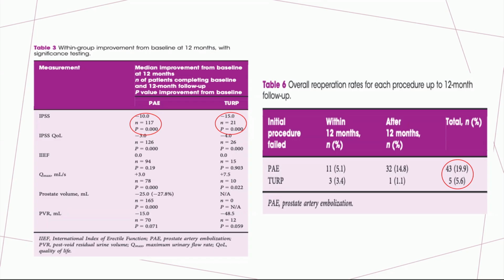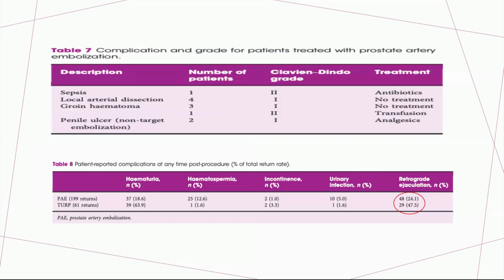However, the overall reoperation rate at 12 months was significantly higher with the PAE group. So 20% of patients who underwent PAE had reoperation during their 12 months follow-up. The reoperation was either a second PAE or an endoscopic procedure, such as TURP or other alternative BPH surgeries. They also reported their other complications. Most of the complications are minor, as we said. However, they had one patient who had sepsis requiring IV antibiotics, and one patient who had a groin hematoma requiring blood transfusion.